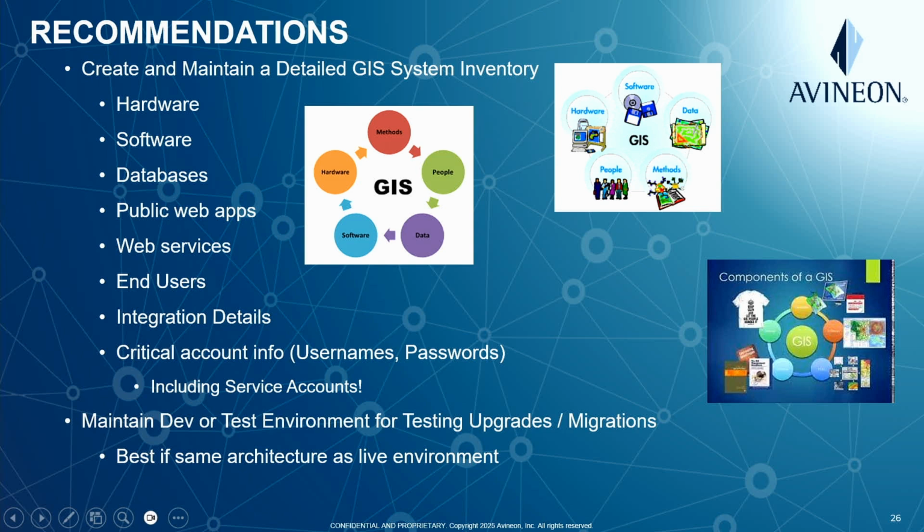A lot of that stuff you forget about, like service account passwords, till you do an upgrade or a migration, and it's like, oh crap, who's got the SA password? So keep up with that stuff. I always put that on my clients to keep up with.